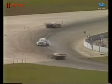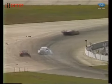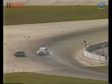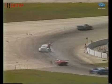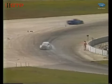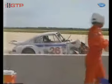Down to turn 11, a couple of Porsches have come together, one sitting on the track and smoking at the present time. It looks like the Chris Craft automobile. The rest of the vehicles going out to the outside around him. A real close call there. He gets out and goes over to the corner workers and will go over the wall. So Chris Craft and the 26 Porsche in the GTU out of it for this race.